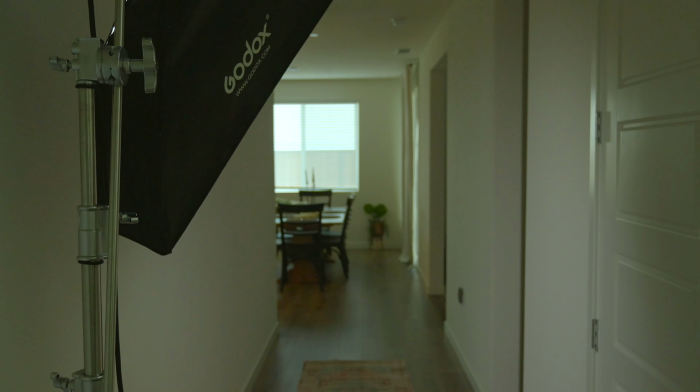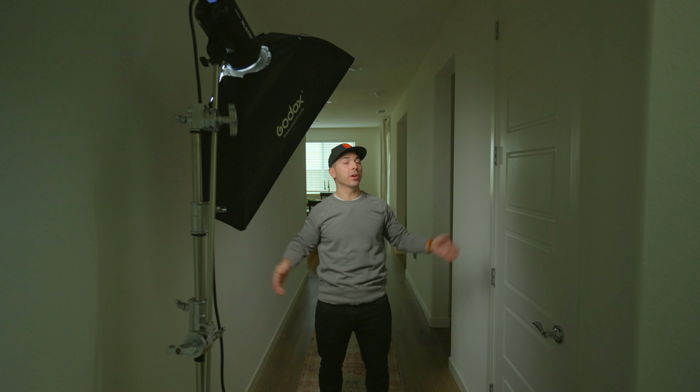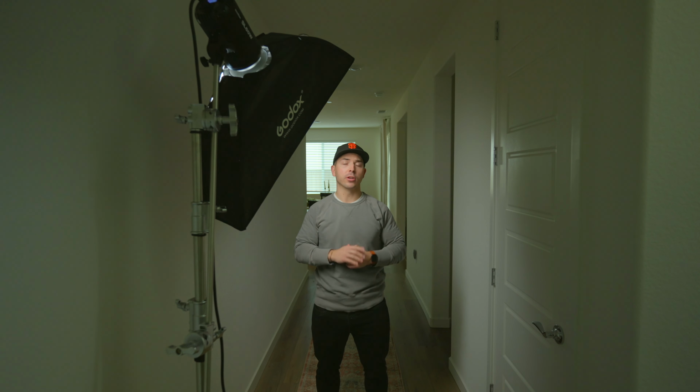Now you can use a mirror, but you can also use other things that help illuminate your subject. Let me show you. Another great way to actually do this is use something like a hallway. A hallway, you can get pretty creative. You can make sure your subject is directly in the middle and you can use the frame of the hallway.